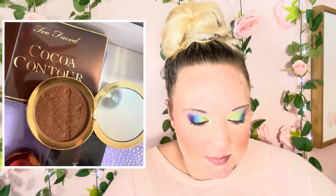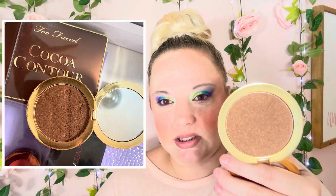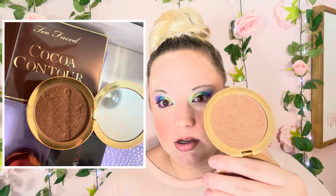I put a bronzer in here optimistically thinking that I would get great use out of it, and that admittedly has not been the case. This is by Too Faced. This was their Chocolate Gold Soleil bronzer. I don't even think they make this anymore. So as you can see, I really haven't made too much progress.